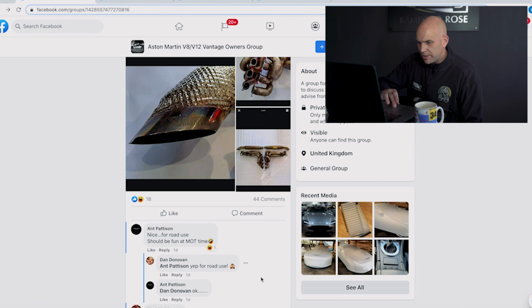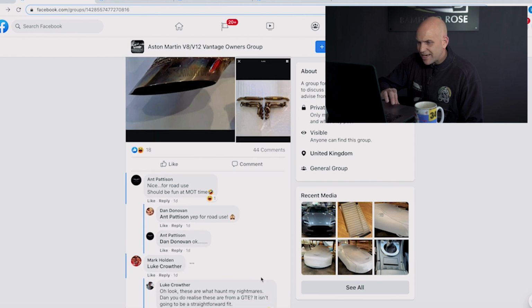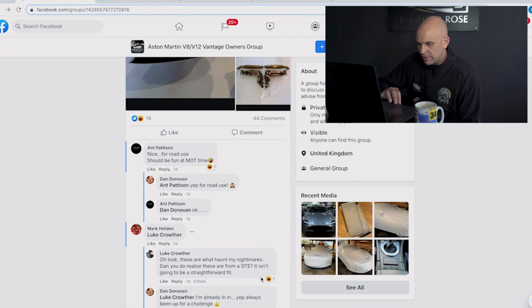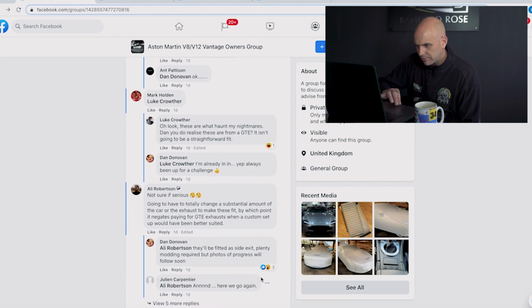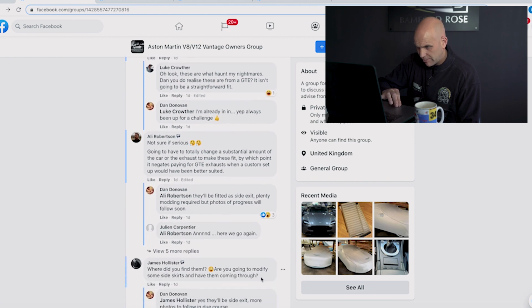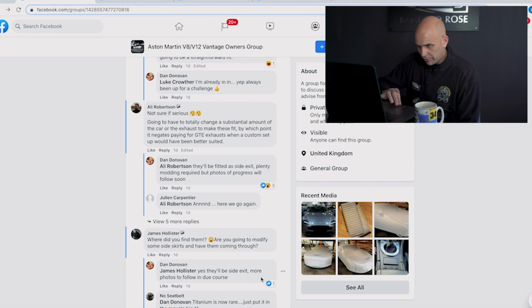But this has already got a load of comments because it's actually pretty impossible to fit these exhaust manifolds to a V8 Vantage. It's going to clash with the lower part of the front subframe, it's going to clash with the chassis, it's going to mean that the brake module and a load of stuff that's mounted in certain places is going to need to be moved. And there are people on here that point that out to the chap. Yet he still thinks he's going to carry on with the modification.